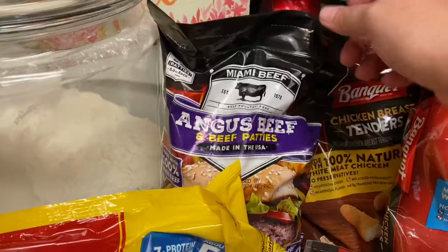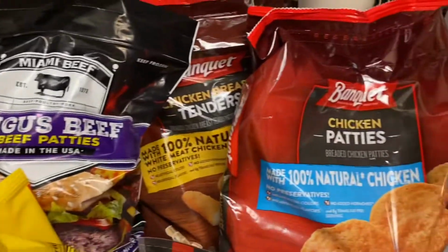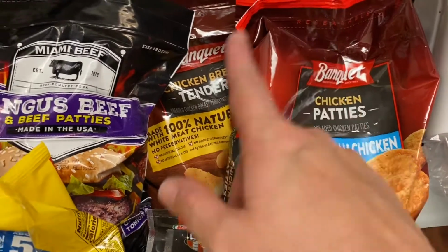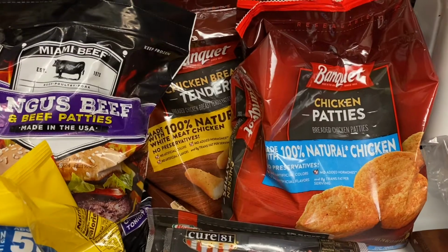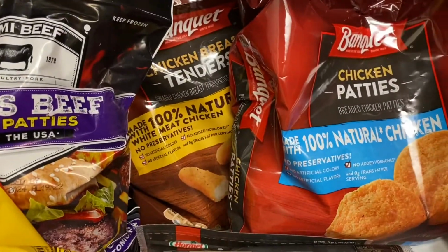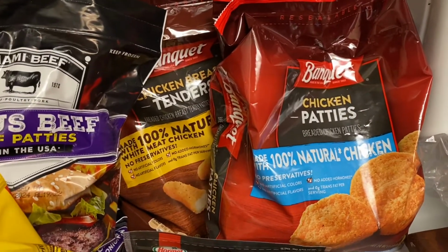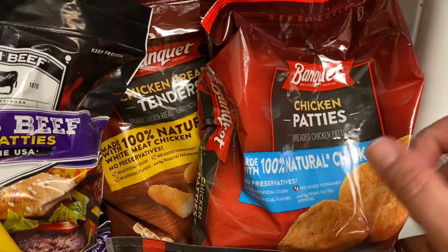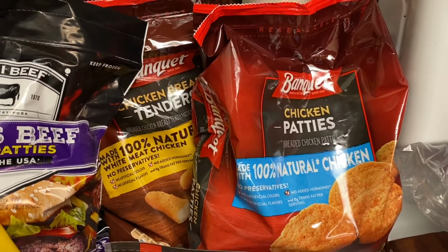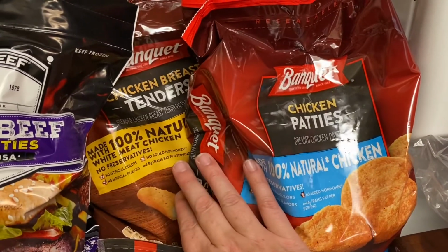I got an 8-pack of Angus beef patties. These are frozen. I got some chicken breast tenders and some chicken patties. I plan on making my own chicken nuggets from scratch, like freezer chicken nuggets, but my daughter is 10 and she is learning to microwave cook meals for herself. So I wanted things that actually had the directions on them so that she could read them, and not just a made from home maybe chicken nuggets. So things that are definitely easier for her to make.